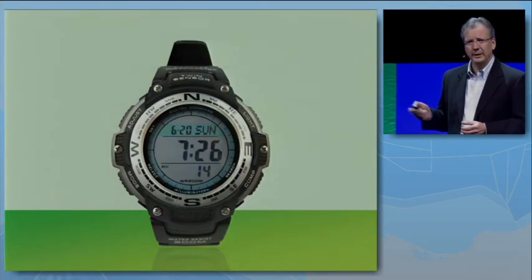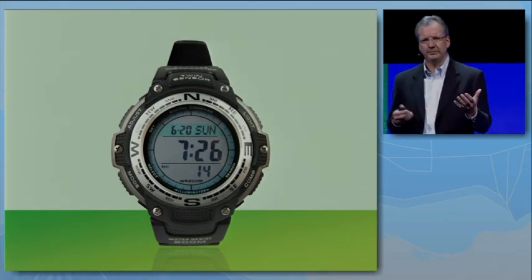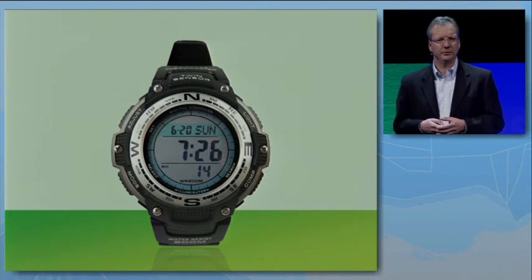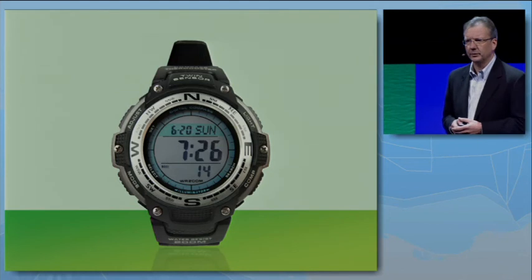The next change is the Casio watch. This is when we went from a mechanical device to a digital device. It's hard to think about any piece of electronics right now without a clock on it. It's just a little chip. It's just a little piece of electronics. Faster, cheaper, better, smarter, just the whole way electronics goes.